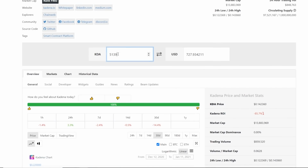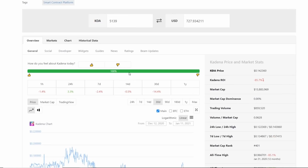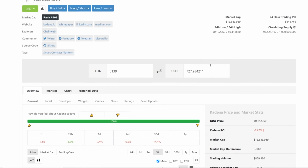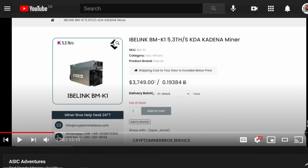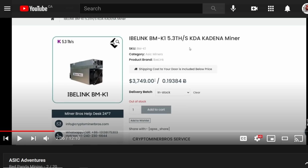I'm definitely foreseeing that once I have, I don't know how many KDA I'll have in a couple of months, maybe 15,000, 20,000 KDA after 3 or 4 months, we'll see if it goes up in price, if I'll be able to liquidate that amount of KDA into Bitcoin, essentially, right? So that we can essentially break even on this. All right. So this is a fun little test that I want to see.